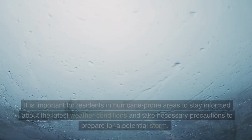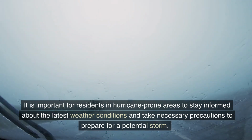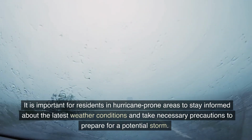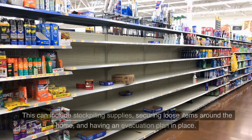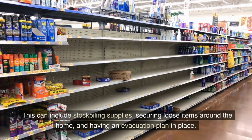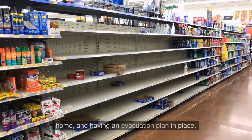coast. It is important for residents in hurricane-prone areas to stay informed about the latest weather conditions and take necessary precautions to prepare for a potential storm. This can include stockpiling supplies, securing loose items around the home, and having an evacuation plan in place.